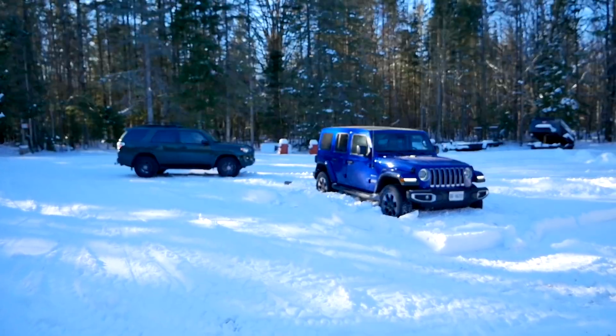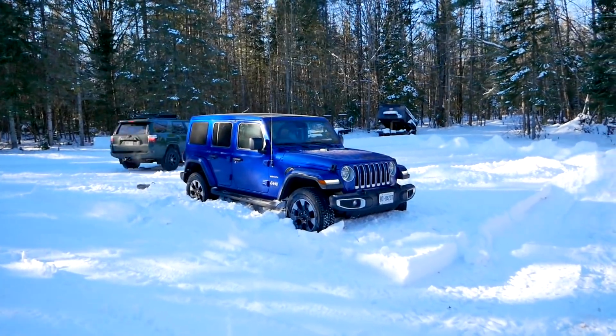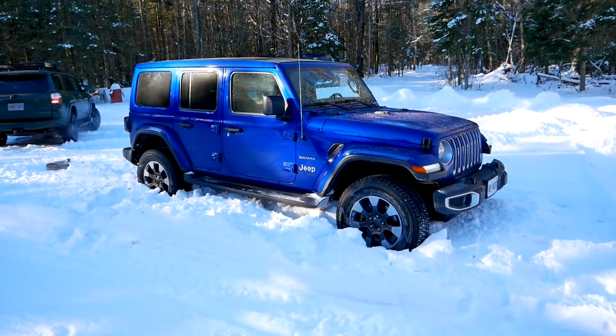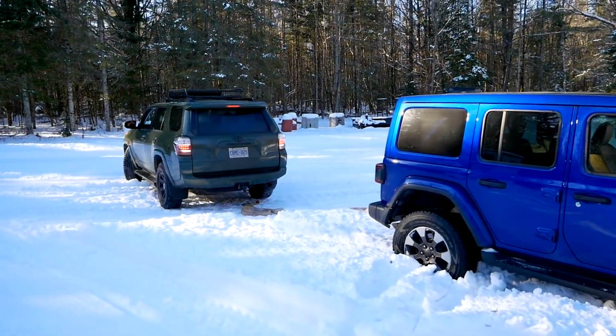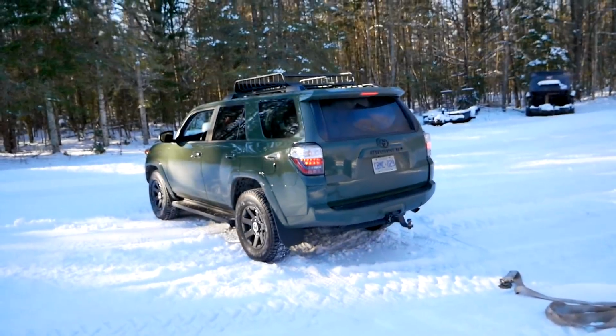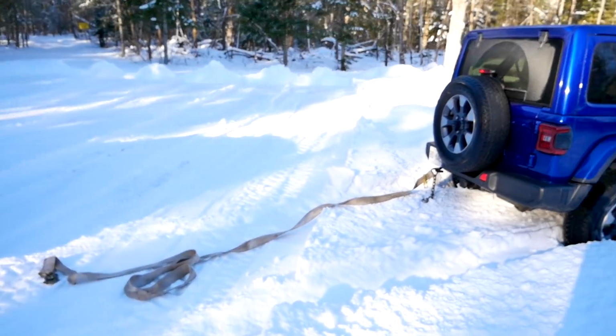We're starting this video off with a bit of a predicament. Yes, I got this Jeep Wrangler stuck. I wanted to see how deep the snow had to be before it got stuck, and I found out. So we're comparing it to the 4Runner today. Matt's just lining up our 4Runner for us, and we're gonna pull it out of here.